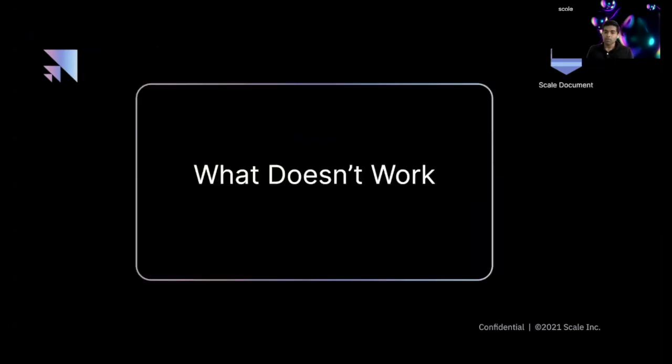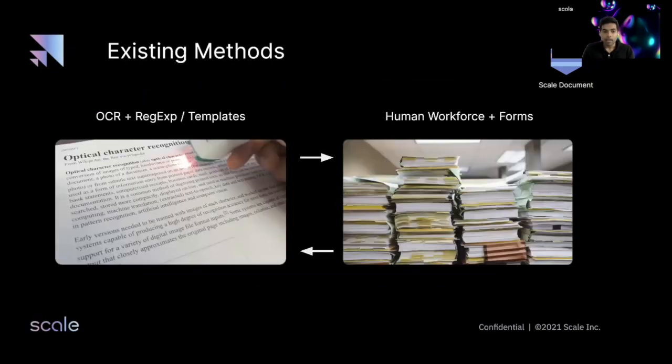So now let's transition into some of the existing solutions today and why they don't really work. If we look at existing methods for document processing, typically what we've seen is a combination of OCR, or optical character recognition, combined with hard-coded regex, or regular expressions, or template-based solutions. The problem is that these methods are very brittle and very rigid, meaning that you have to hard code to very specific template formats or document types that exist.